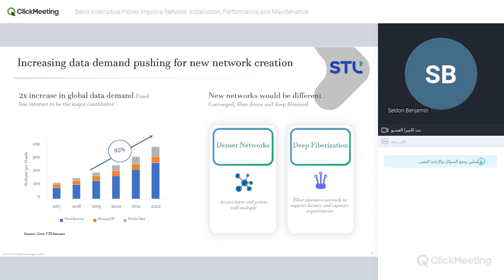What we also see is that in order to handle this large increase in data, folks are taking moves to consolidate their networks. So the fixed internet and the wireless are really coming together into one network. However you do it, these converged networks are denser, with more endpoints, more wireless endpoints through 5G, and more endpoints through Internet of Things and some of the other new technologies we discussed earlier. And then with latency and capacity requirements increasing, it's a deep fiberization that we're talking about in these networks.